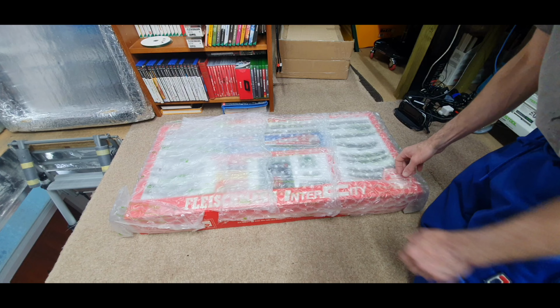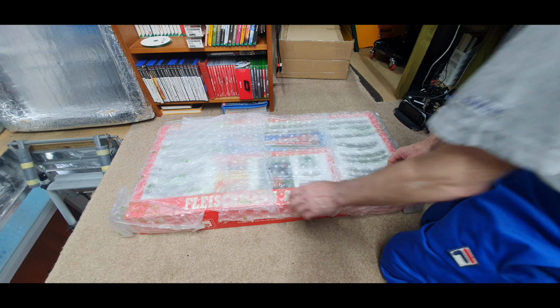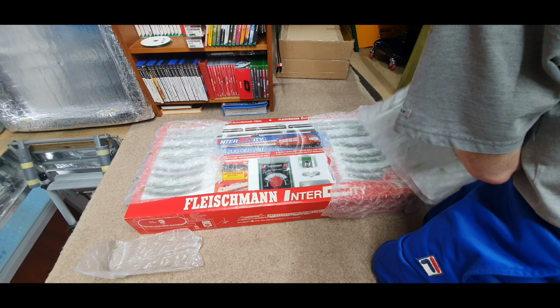The reason I bought it is because it looked pretty much mint, and I've never seen one of these sets before. It's a huge box, but it's not HO scale. It's N scale, and I've never bought an N scale set before. So let's have a closer look at this. Now I'll get it out of the box. Let's have another look. There we go.